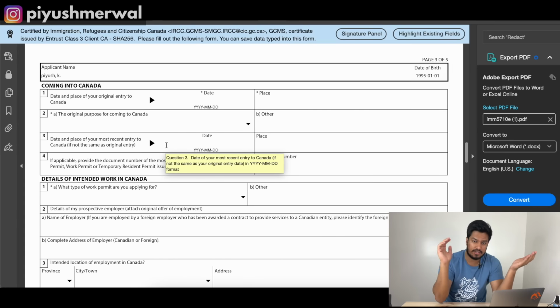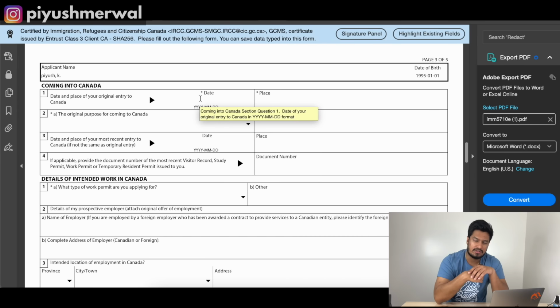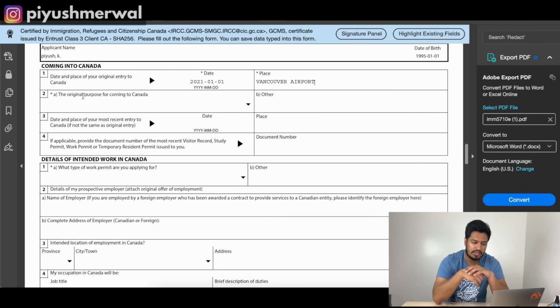Now, coming into Canada, again, super important. Date and place of your original entry. The date, the first time you landed in Canada as a student, as whatever you landed as, of your original entry. This is also the date when your original study permit was issued. So check your study permit, it will have a date on it. Issue date, that's the date you entered Canada. In my case, I will enter 2021. Whichever airport you landed at, just enter Vancouver Airport, Toronto Airport, Calgary Airport. Okay. Original purpose of coming to Canada was to study at that time.